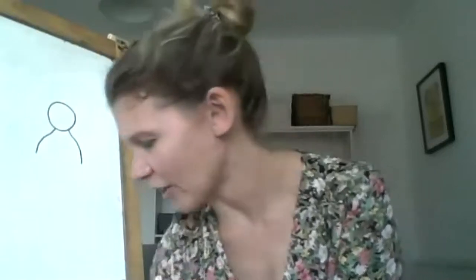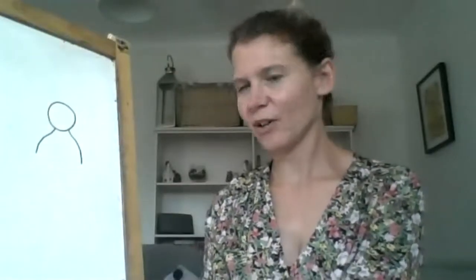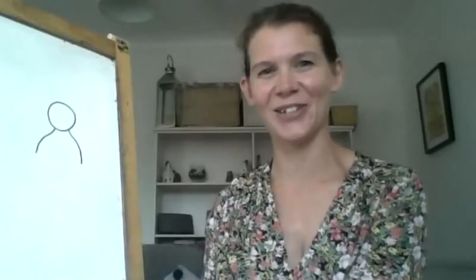Now, I've got a photo of me in a special item of clothing. I can't quite believe that I'm showing this on a YouTube channel, but this is me in my special item of clothing. This is my school uniform, from when I was very first at school. I've got my tie and my bottle green cardigan and my grey pinafore dress. As you can see, I'm very proud wearing that school uniform.